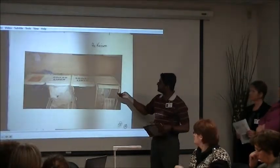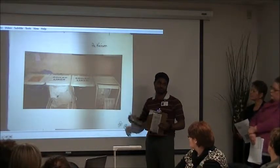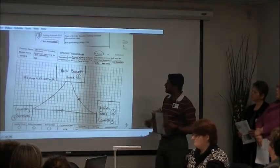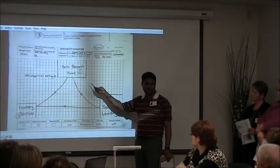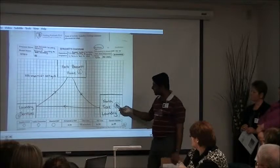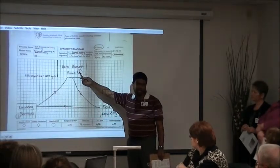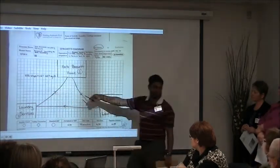Next, this is the pre-Kaizen picture. We took it before. This is the practice we were doing before. In this spaghetti diagram, everyone can see how the misplaced laundry items travel. It goes from Herb Bassett to the regional laundry, and from the regional laundry, it goes to the laundry services, and from there, it has to come back to Herb Bassett. In the whole process, it takes 838 steps.